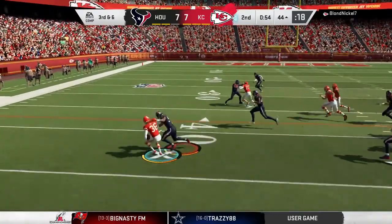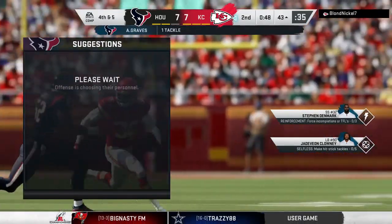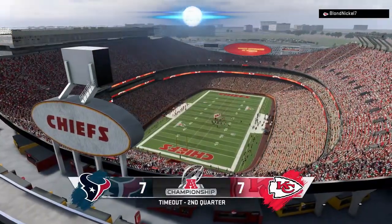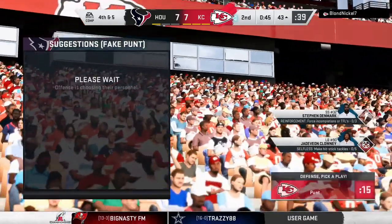On third down, Smith. And he's going to be stopped here at the 43, and that is not near enough to pick up the first. Just a yard on the run there, and that's going to bring us to a 4th down. Now the Texans will use one of their 2 remaining timeouts, as the clock will stop with 45 seconds to go in the first half.